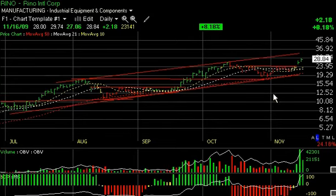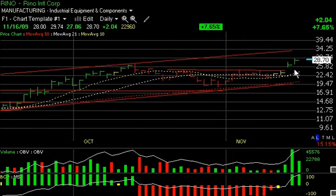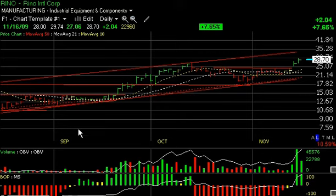Rhino, heavy volume breakout of a mini head and shoulders consolidation here. Came across the neckline Friday with a breakaway gap. Today it followed through another 2.04 on 2.3 million shares. Top of the channel projects something around 34 and a half. Wouldn't surprise me if it got there in the next few days, but that's our target.